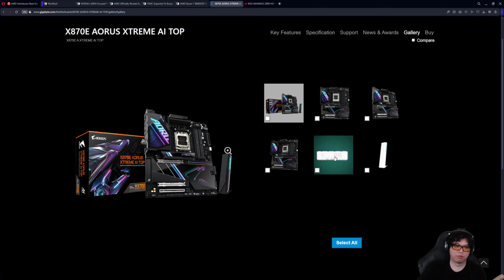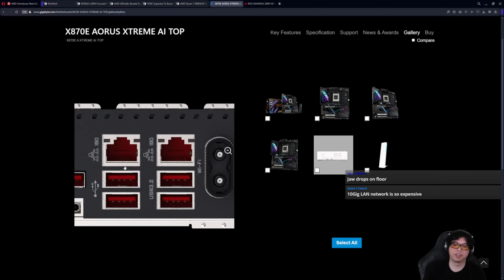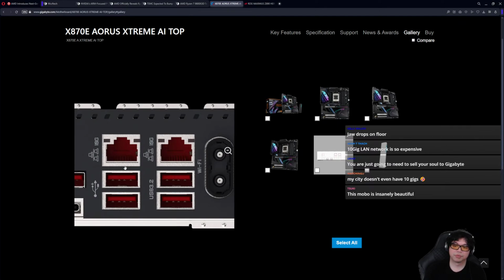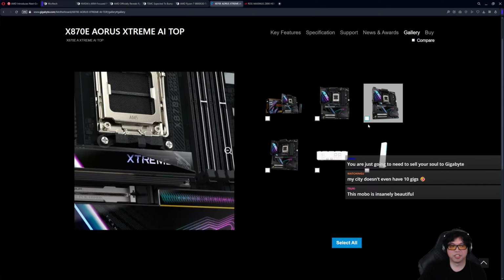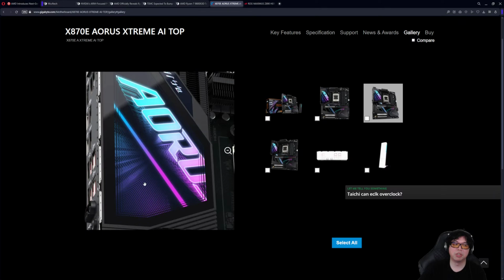So I kind of wanted to point this one out because we didn't get to cover this one when I'd already done the tier list video, and this one was missing in action, so it was not included. But this one is actually really high end. The motherboard is insanely beautiful. Yeah, this is actually a full LCD screen. This is an infinity mirror screen display, similar to what is on the ASUS Extreme.